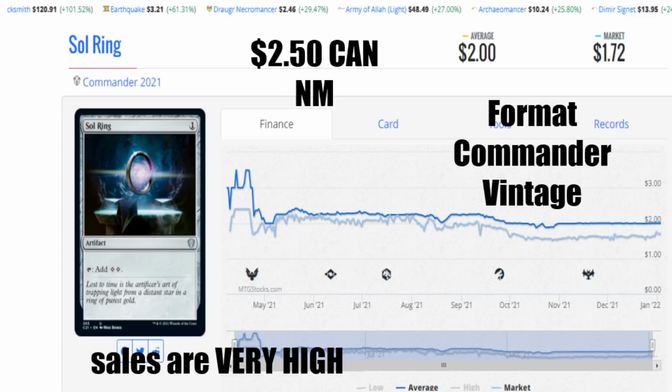It'll just start rising because the attrition rate isn't because there's no copies available. It's because nobody wants to take the time to unsleeve a card that's worth like $1 or $2 and take it to a card shop. That's why. So it's just a war of laziness.